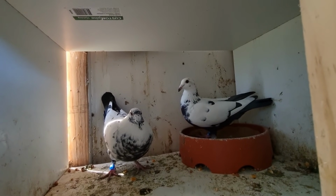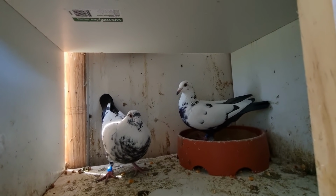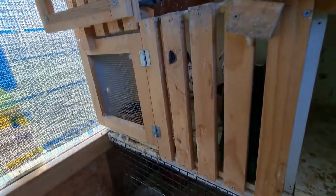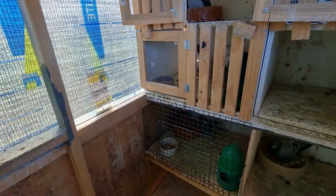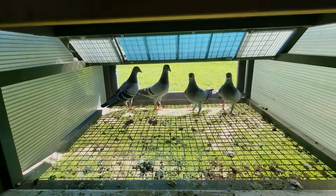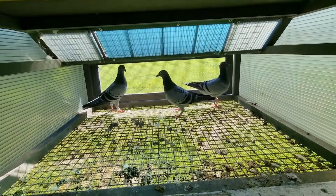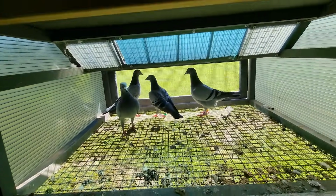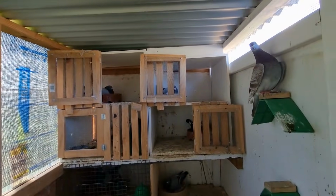Maybe the next couple of days. She's been hanging around that nest a bit, which is a really good sign. So we're going to start getting a few more tigers in the loft, which I'm very excited about, because these ones are going to be pretty much on par with a lot of my other flying racing birds. So they should be pretty good. And then all the rest of the ones that are not on the eggs, just out enjoying the sun. It's a beautiful morning. So we'll go and have a quick look at the flying birds.